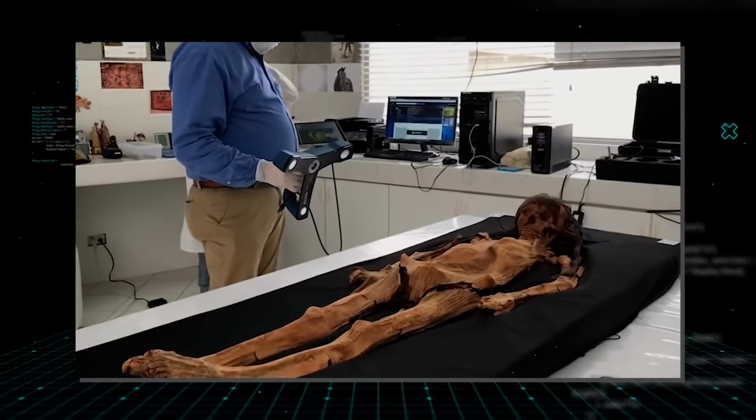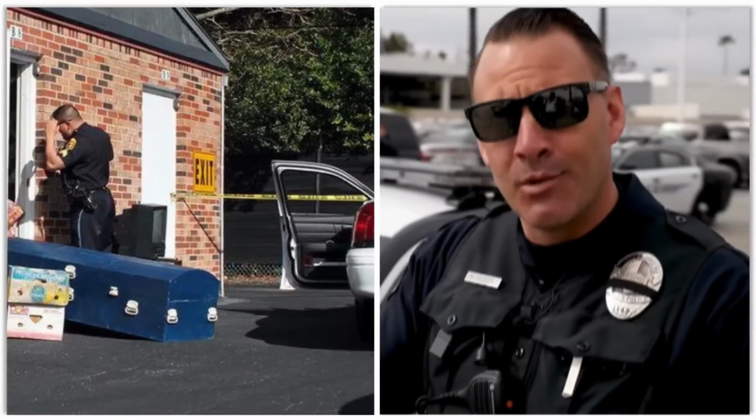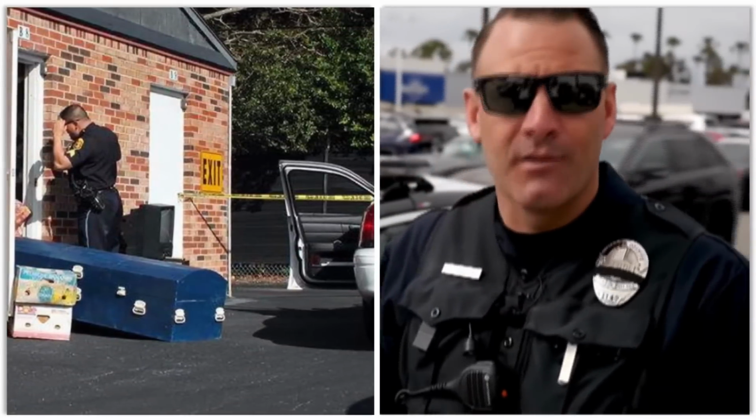Medical examiners would reveal that the woman in the coffin was adequately prepared for burial, but they had wondered why she was never put in the ground. The police suspected that she may have died under suspicious circumstances, which would explain why she was hidden there. Improper disposal is a crime, and someone has to answer for it.